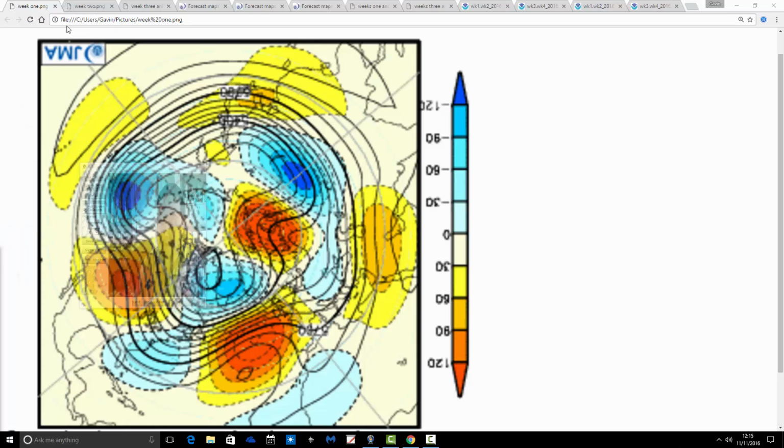So we're going to start off with the JMA, as always. We'll start off with the 500 millibar height anomaly charts for the next month. These are broken down into weekly periods, and then we'll have a look at the corresponding temperature and precipitation anomalies that go with these heights. And then we'll move on to the CFS V2.